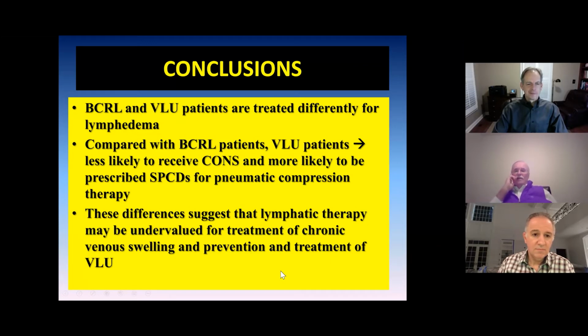So we would conclude from this study that, as Tony pointed out, breast cancer-related lymphedema and venous leg ulcer patients, representing phlebolymphedema, are treated differently specifically for lymphedema. Compared with breast cancer patients, leg ulcer patients are less likely to receive a conservative approach and more likely to be prescribed simple pneumatic compression devices for pneumatic compression therapies. These differences suggest that lymphatic therapy may be undervalued for the treatment of chronic venous swelling and for prevention and treatment of venous leg ulcer in the general population.